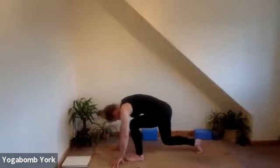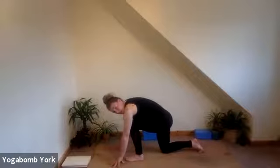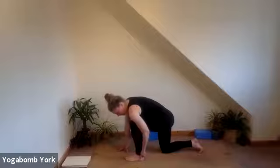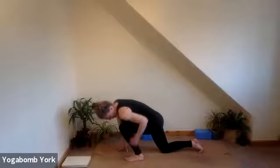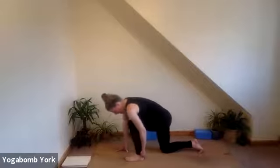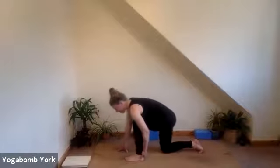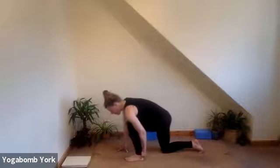Inhale, step the right leg back this time. Drop the right knee. And bring your left hand to the back of your left heel. We'll glue that left heel down. And just exhale. See if we can bring that left knee over the toes. Inhale, lean back. Exhale, forward. Just bringing some awareness into those ankles. Doing that a couple more times.